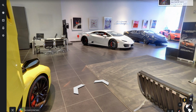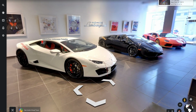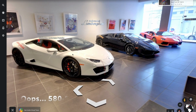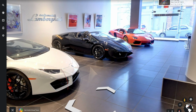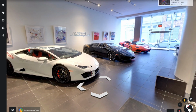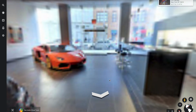But here's a Huracan coupe. This is the 580-4. You can kind of tell that because on that model, the scoops here in the front connect back up to the hood area, where on some of the other models like the 610, they do not. As you can see here, that's a good way to tell those apart. This is the Spyder, and that one's the coupe.